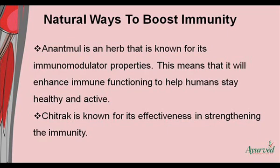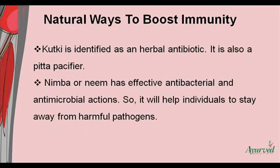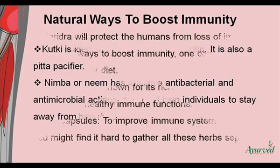Chitrak is known for its effectiveness in strengthening the immunity. Kutki is identified as an herbal antibiotic. It is also a pitta pacifier. Nimba or neem has effective antibacterial and antimicrobial actions. So, it will help individuals to stay away from harmful pathogens.